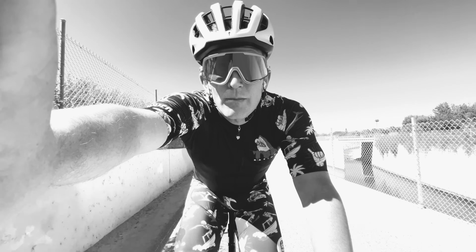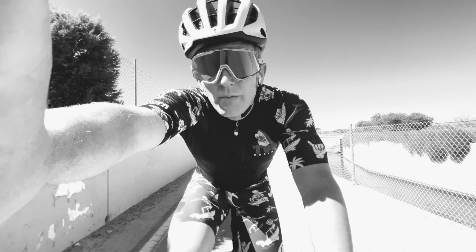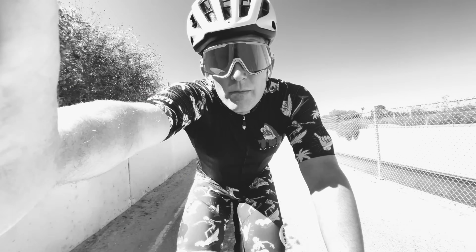There you have it, the Prevail 3, the biggest upgrade to the Prevail in the last 4 to 5 years. And I think they did a fantastic job. So much so that this will be one of 2 or 3 helmets in my collection that I will use over the next several years. I really, really like it.